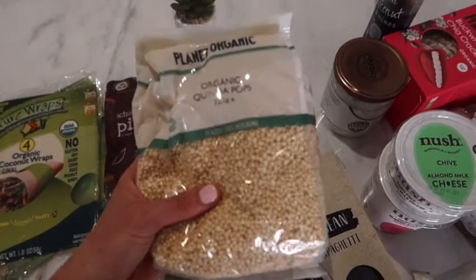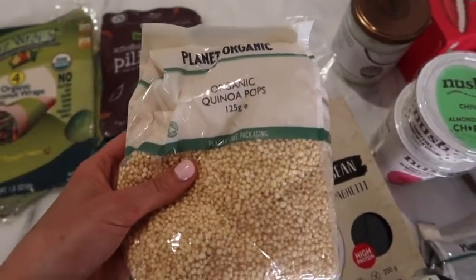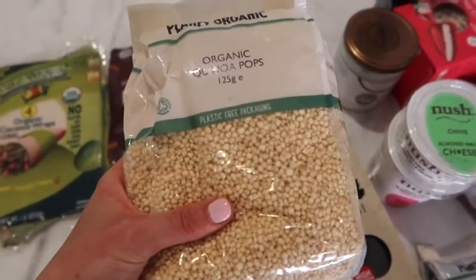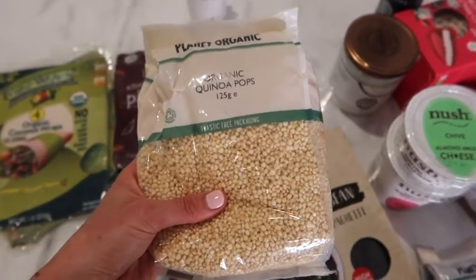I've been having these quinoa pops, don't know if you can see here. It's just pure quinoa, but it's made into a cereal, just like rice pops, but they're quinoa. And yeah, we love them.